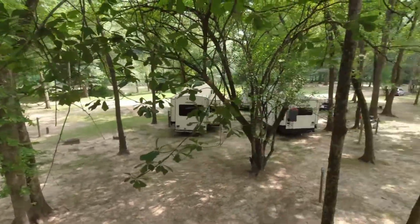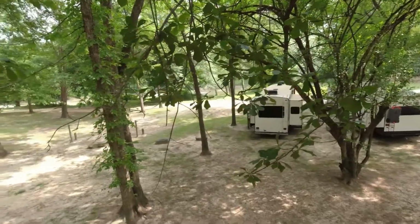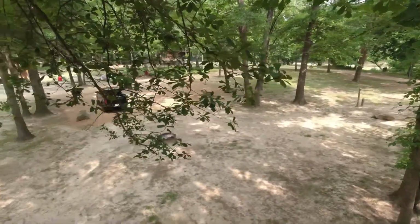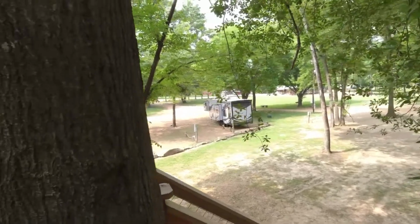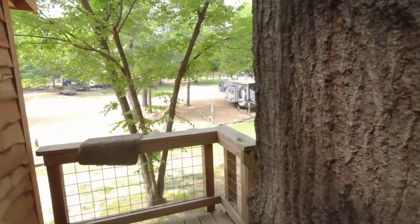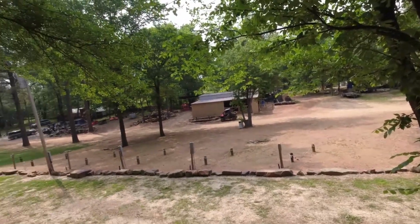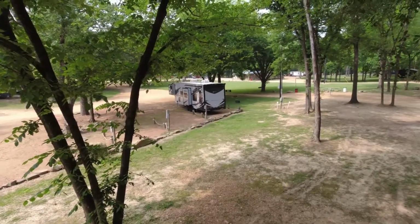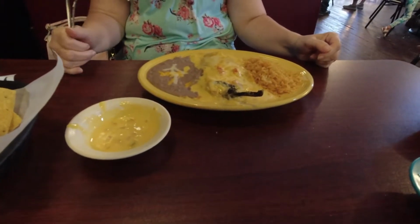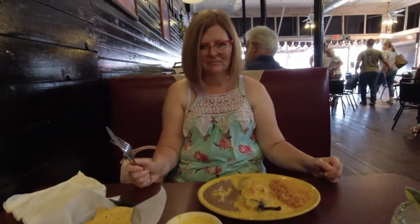Pretty incredible view of the campground, huh? Yeah, this is nice. There's the ranger. The clubhouse. Glamping area. Pretty nice. Marco's Chili Rihanna. Man, that looks good. Monterey chicken. Cool place also, isn't it? Old. Nice.